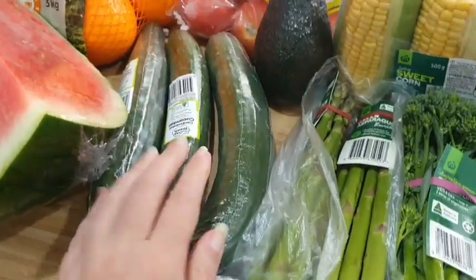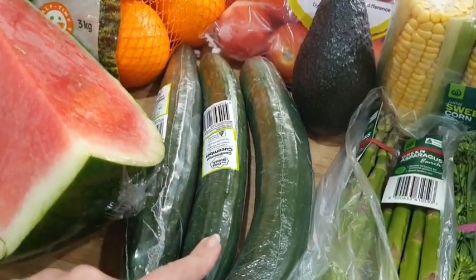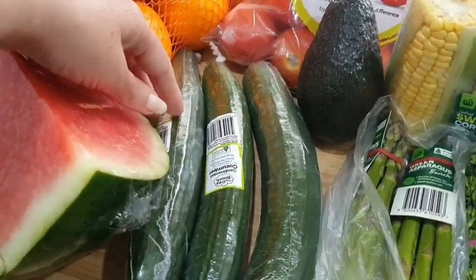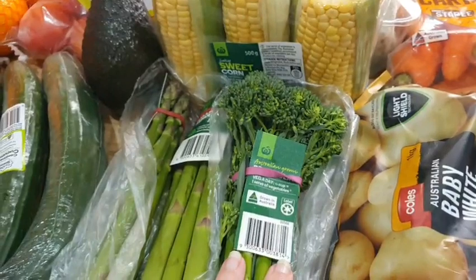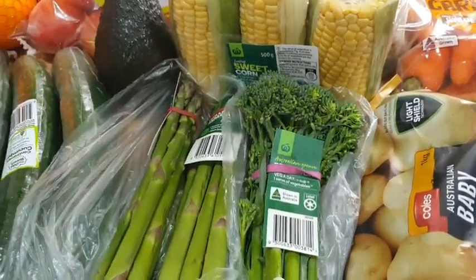I'm not too worried about that, but each time we have one of these, I will use these in salads. I'll also use these with like curries and things like that, just to cut the spice. So we'll use like half to a full one of these every time we do a meal, so they won't last too long.